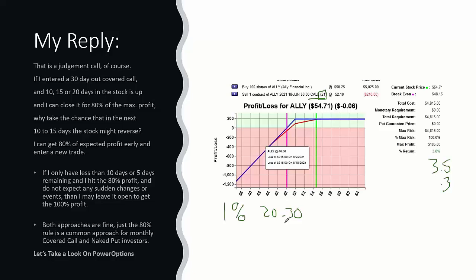No, I might take this off the table and look for a new covered call for June that does give me that 1.5 to 2% return of the time value so I can continue to meet my goals on a consistent basis. Again, that comes down to your trading plan, your risk tolerance as well. Now we're going to navigate quickly back over to PowerOptions real quick.